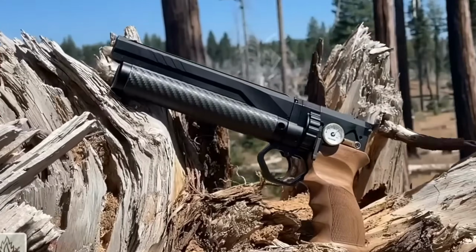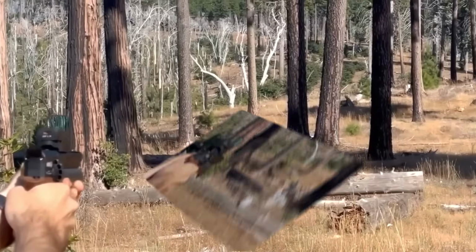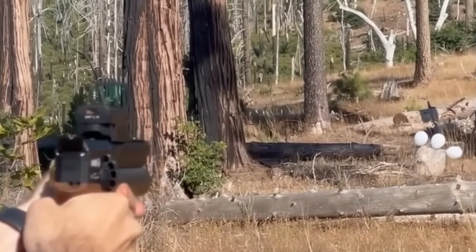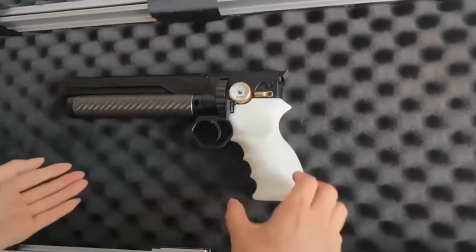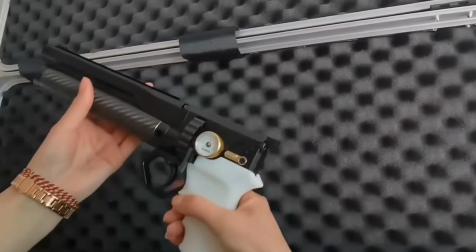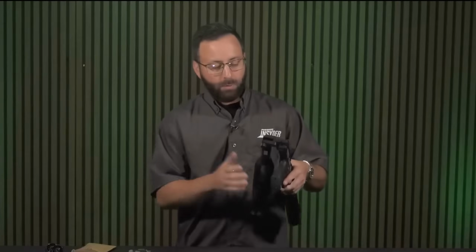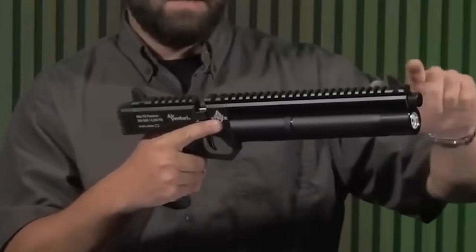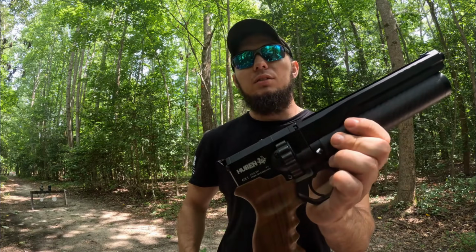A useful way to understand this shift is to stop asking whether an air pistol is deadly, and start asking how much energy it delivers relative to its size. Power density is what matters. And in that metric, some air pistols now rival small caliber firearms. This brings us to the first category, what many shooters underestimate the most. Small PCP air pistols with serious recoil.